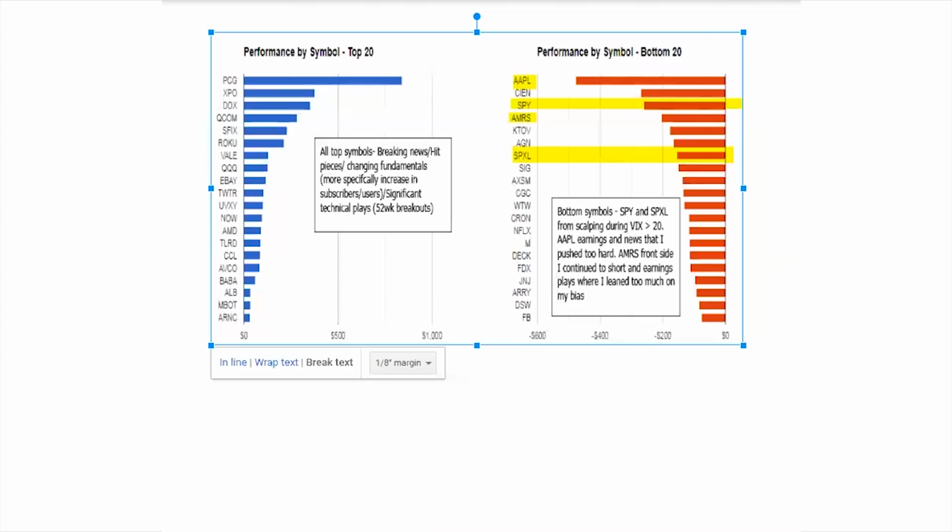So now I want to talk about my performance by symbol. And I found this to be the most helpful thing in my monthly review. So, my top 10 trades all have something in common. And I could go over each one and briefly give an explanation on what the trade had to do with and what the catalyst was, etc.